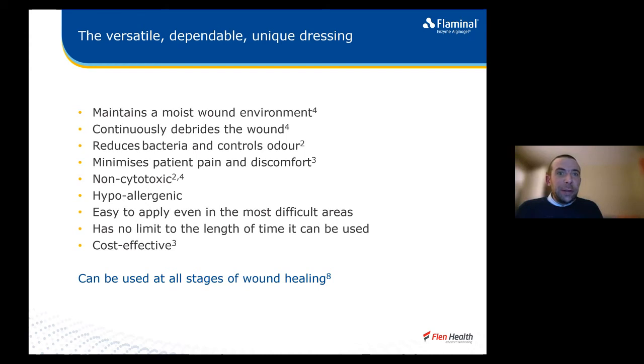Flaminal continuously debrides the wound, via autolytic debridement. So if sharp debridement or mechanical debridement isn't appropriate or suitable, then Flaminal can debride necrosis, slough and eschar autolytically, therefore assisting again in improving patients' quality of life.